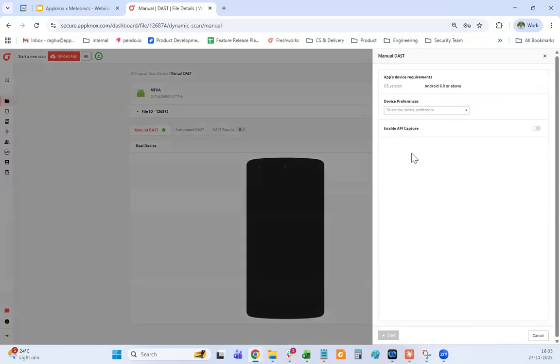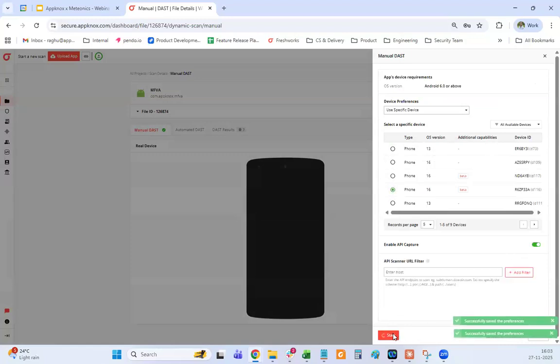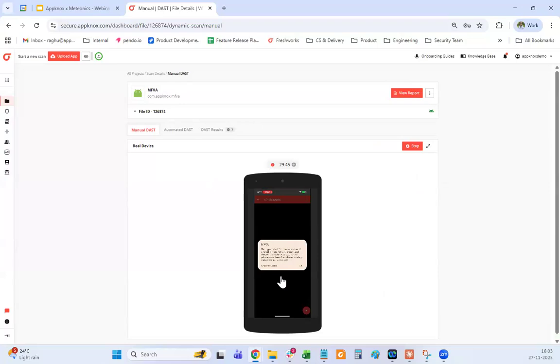For example, this is a dummy app that we have. These are some of the phones that are available. I'll just pick iPhone 16, say capture all the APIs, and then say start. What's happening now is this application is getting installed on one of the devices that we have here. Once that application installs and launches, I can interact with various functionalities of this application. Since this is a dummy application of ours, it has very limited functionality.